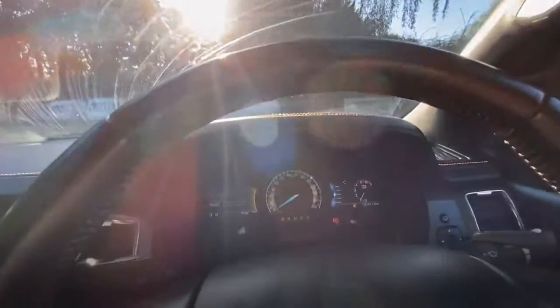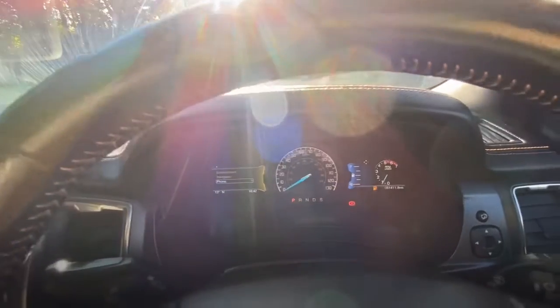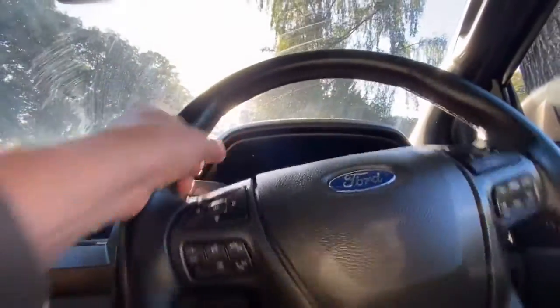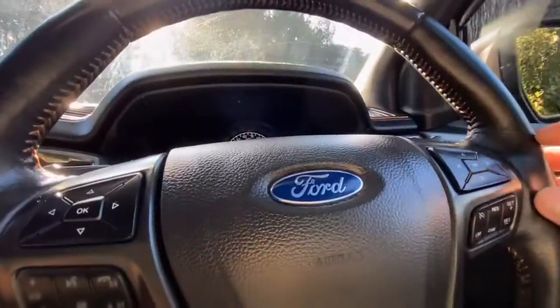So on the dashboard, turn that down. There's no warning lights apart from the fuel's a bit low. Other than that, it's all good. Steering wheel is nice and clean. There's no damage on it, and there's no fading. All the stitching looks good. It's comfortable to use. Steering wheel controls, nice and easy really.